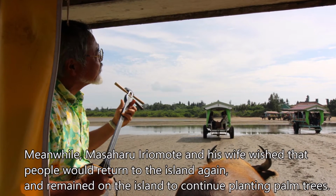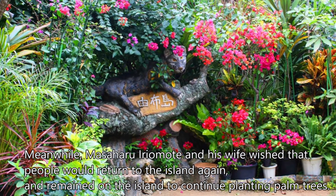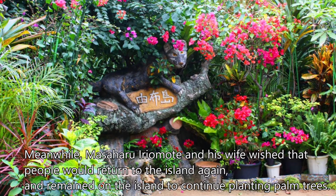Meanwhile, Masaharu Iriomote and his wife wished that people would return to the island again, and remained on the island to continue planting palm trees.